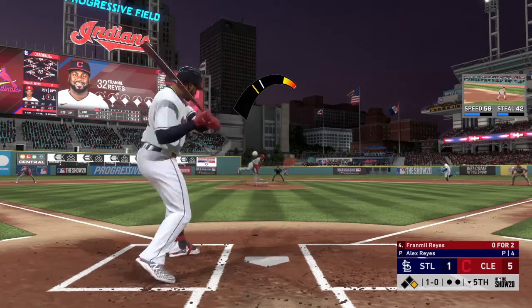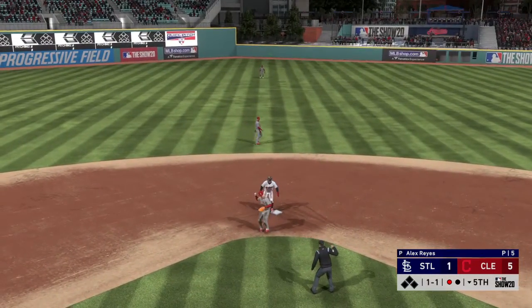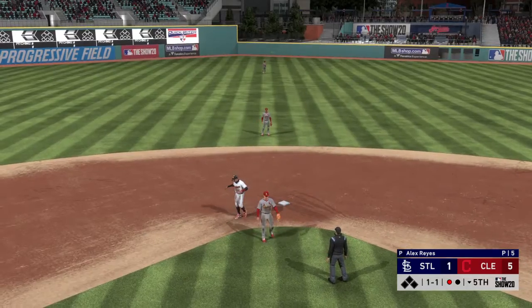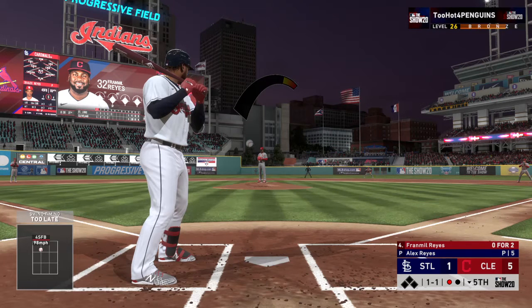Ready with the 1-0 pitch. Pitch swung on and missed. One ball, one strike. Short hop, but they got him. That's an out. Great pick and tag to catch him trying to steal. 5 runs, 10 hits, no errors to this point for the Indians.